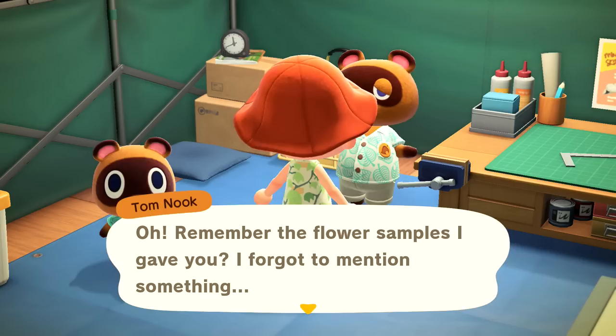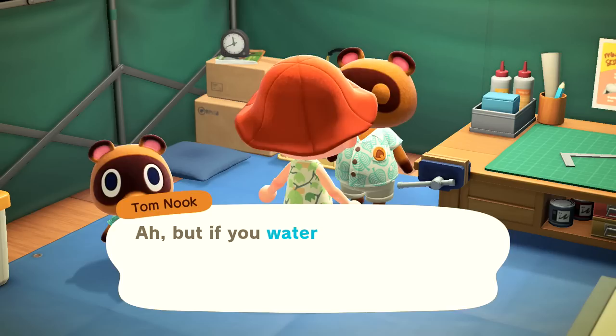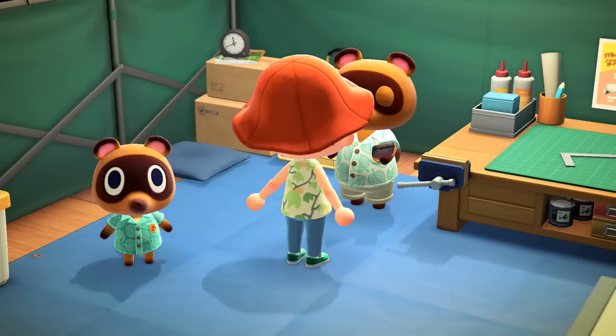Oh, remember the flower samples I gave you? I forgot to mention something. The flowers that grow will be very strong. They'll spring up even if you just plant them and forget them. Oh, but if you water them each day, that's where the magic happens. Watering opens up the possibility of propagating and crossbreeding your flowers to develop rare colors. Interesting. Oh, a new app?